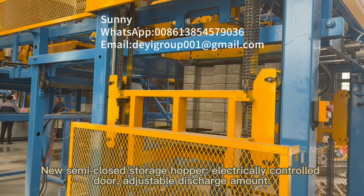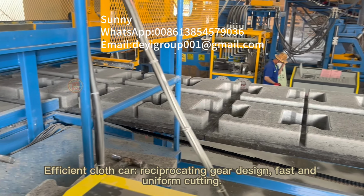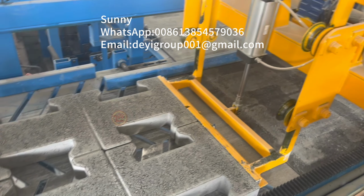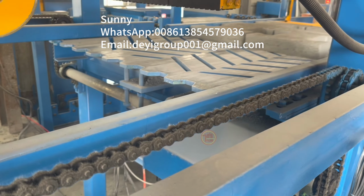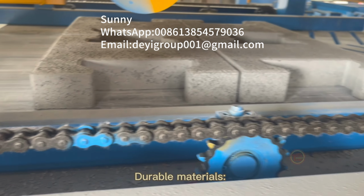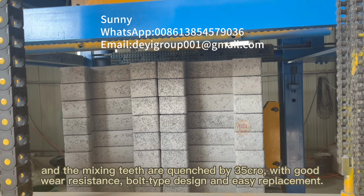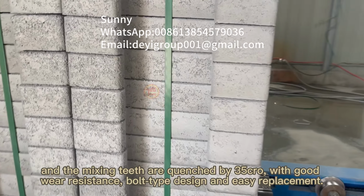Fabric system. Nusemi closed storage hopper, electrically controlled door, adjustable discharge amount, efficient glass car, reciprocating gear design, fast and uniform cutting. Durable materials. The bottom plate of the class car is made of Shanghai-based steel in M400 high-strength wear-resistant plate. And the mixing teeth are quenched by 35 chrome with good wear resistance. Bolt type design and easy replacement.